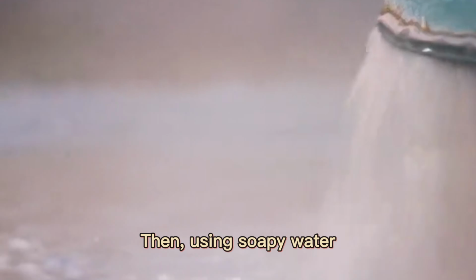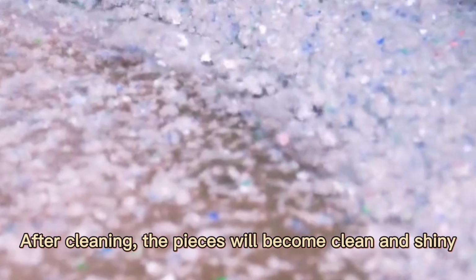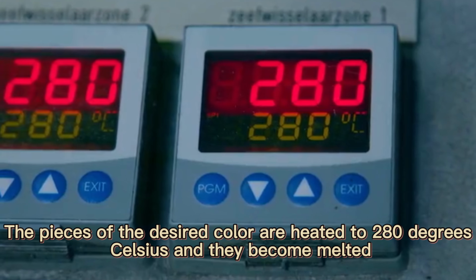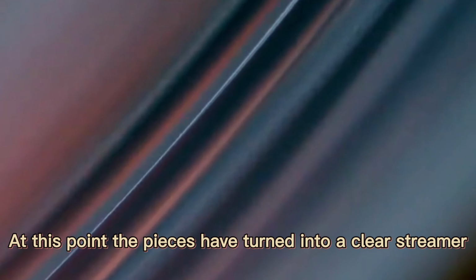Then, using soapy water, remove the residual glue and bottle residue from the fragments. After cleaning, the pieces will become clean and shiny. The factory sorts the pieces according to their color. The pieces of the desired color are heated to 280 degrees Celsius and they become melted. At this point, the pieces have turned into a clear streamer.